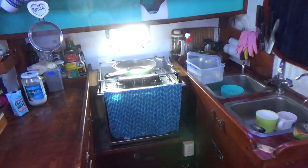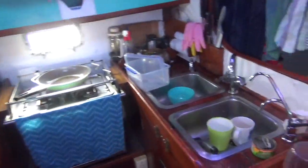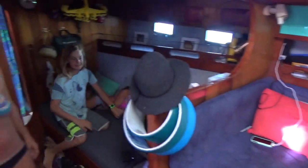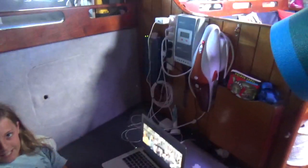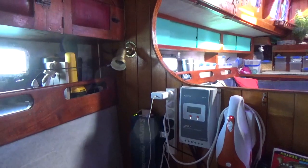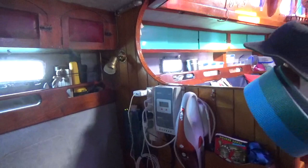The kitchen, where I spend also a lot of time. Coming around, there's our dining, and drop down here, we have the kids watching a movie at the moment, and just in front of the movie we've got an inverter in the corner, which we use to charge a few things, laptops, etc. Mix master for the kitchen, a few little goodies.